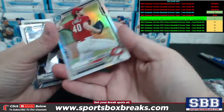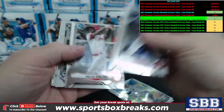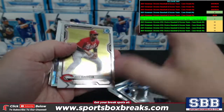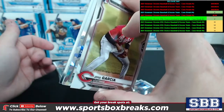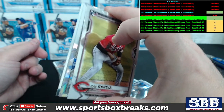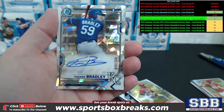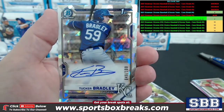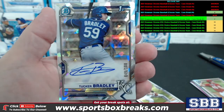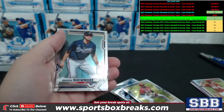Nick Lodolo, Reds, refractor $4.99. We got an atomic auto coming up. We could already see it's Kansas City. Kansas City spot in this one is owned by Natalino. Tucker Bradley, atomic, 94 of 100. Prospect first, Bowman, really nice. Kansas City, Natalino, congrats.